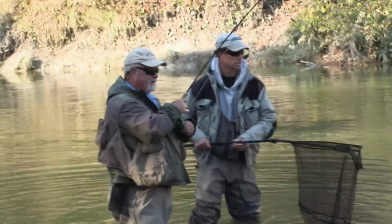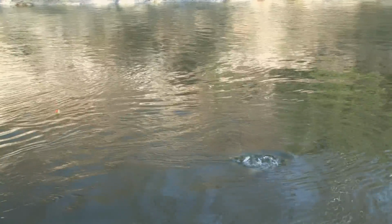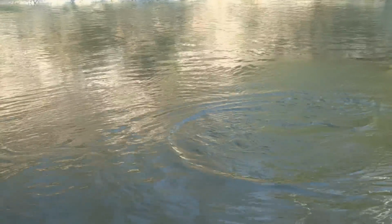Oh yeah. That's the log right there. Trying to keep a tight line on him there. He went right at me like an Atlantic salmon does. Come on up, buddy. Oh, that's a good fish. It's a good fish, yes. Gotta watch that log right there. Yeah. Just see if you can drag him back up this way. If we can get his head up, I can net him. Okay.